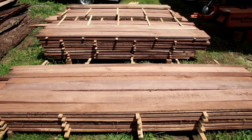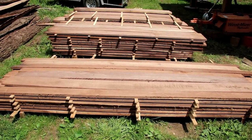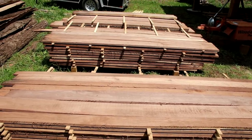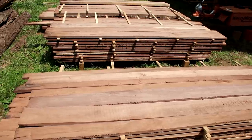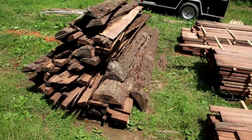Now remember I was telling you that walnut gets quite a bit of scrap? Over the years I've gotten a lot better at that, trying to cut smaller pieces and get the most I possibly can out of the logs. That's one way you know you're progressing in your sawmilling business, when your scrap pile is less. But walnut, this is all of the scrap.